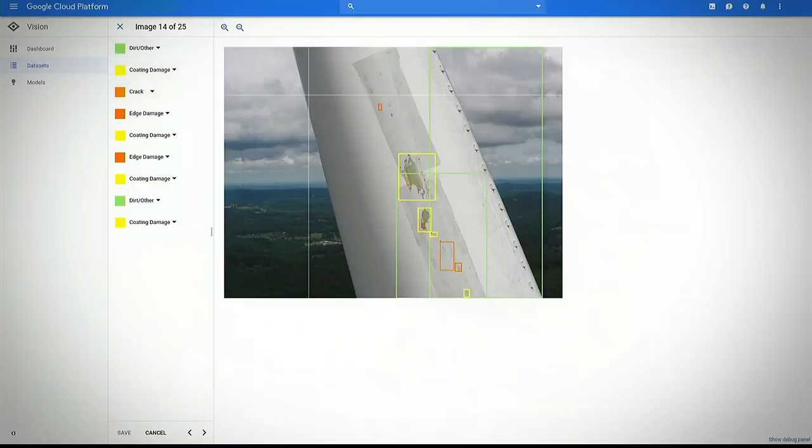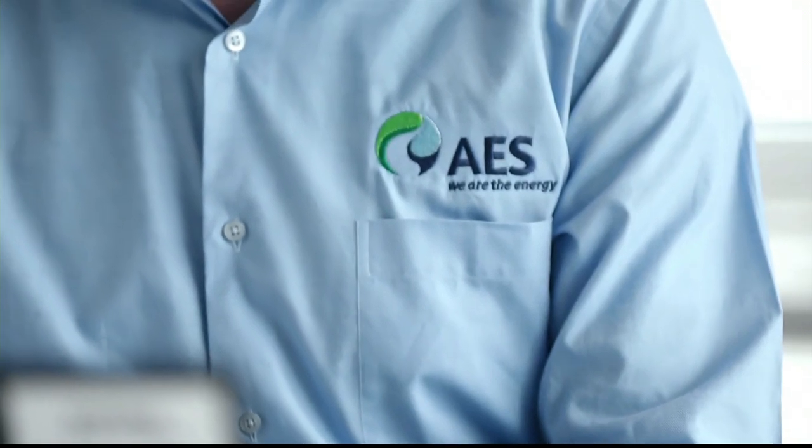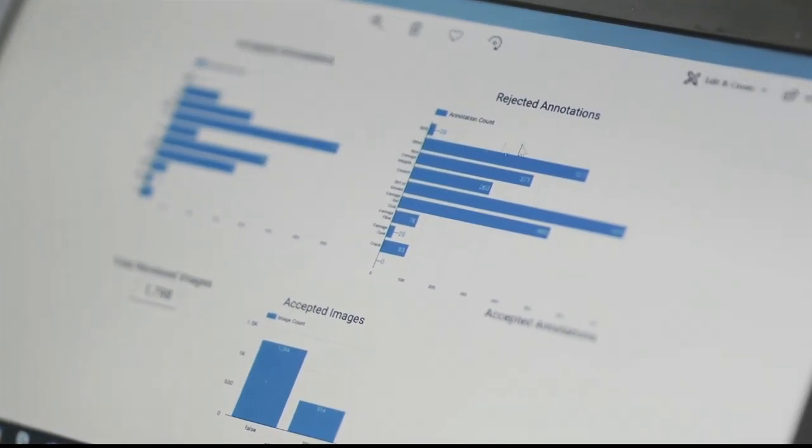Moving from reviewing images to training machine learning models, it's a much higher order employment opportunity for people, and one where we're trying to develop our team. Google Cloud has been a great partner. Their technology is consistently among the world leaders, and they're just a great partner to work with person to person.